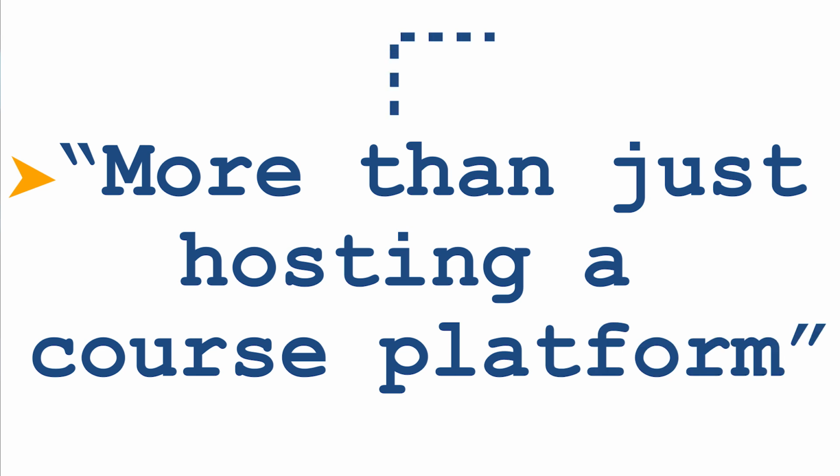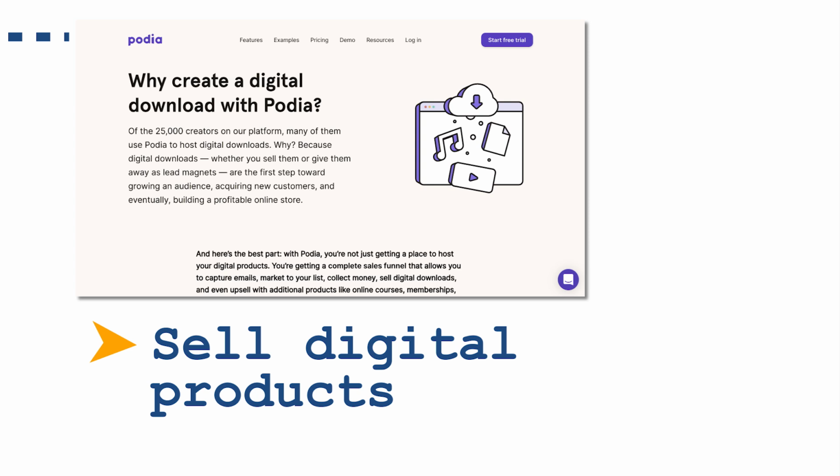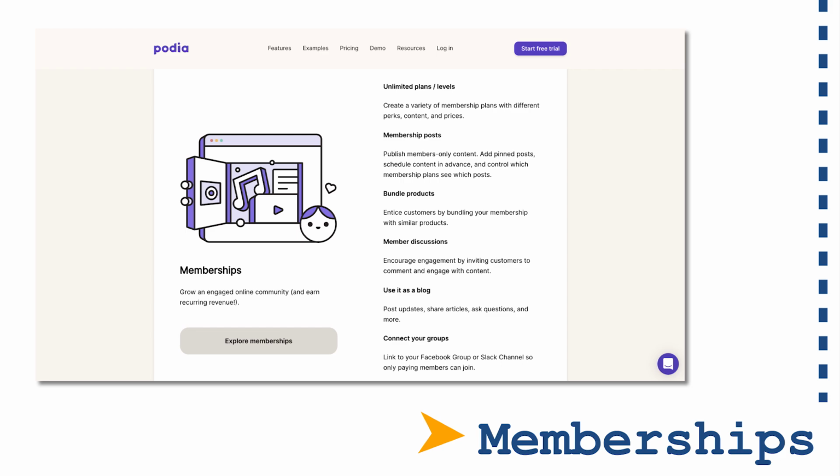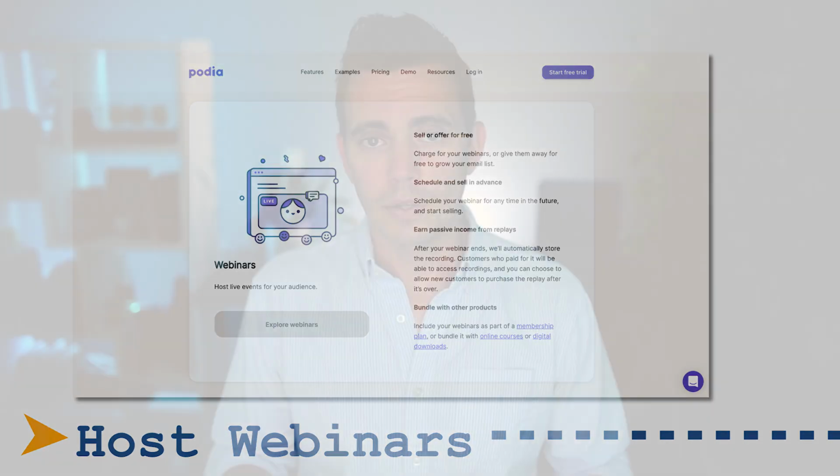I mean, sure it does all of that, but it also allows you to sell digital products like books, bundles, PDFs, and even software. And for the authors watching this, that easy way to sell your own book through their system is amazing and easy to set up. Furthermore, through Podia, you can also create online memberships and host webinars. Okay, so I'm going to stop right there.